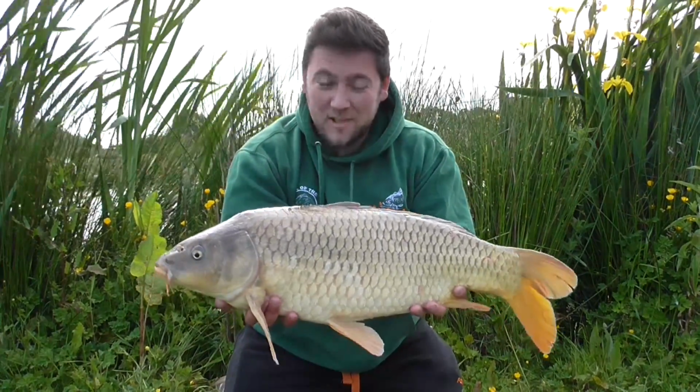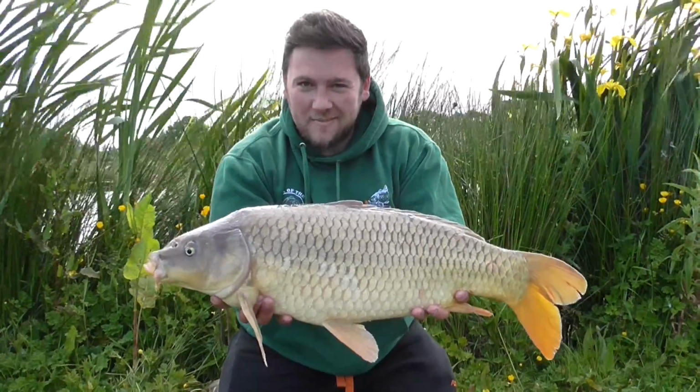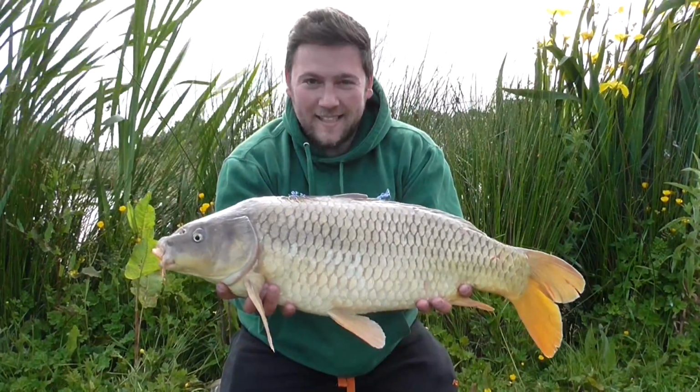Really just was expecting a fish by now, and as you kind of get that feeling, it ripped off. But yeah, cracking fight. Back of the landing net.